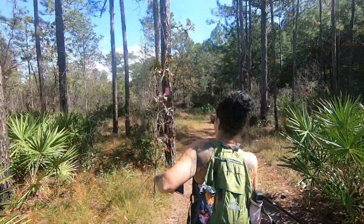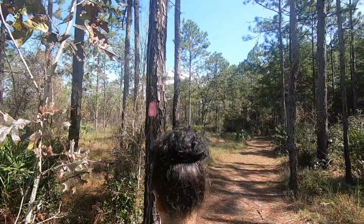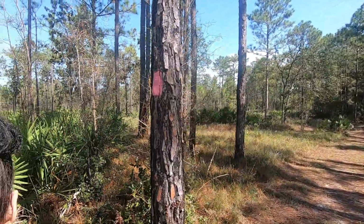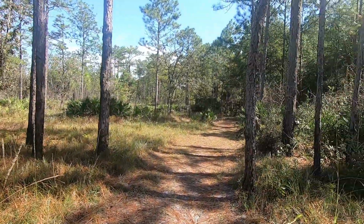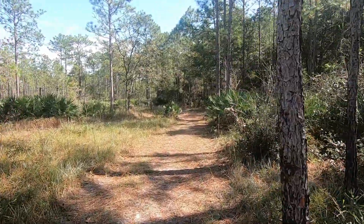So the trail starts out on the pink blazes here, as you can see on the tree. Oof! I just got stabbed by Elise's trekking poles. That's awesome.